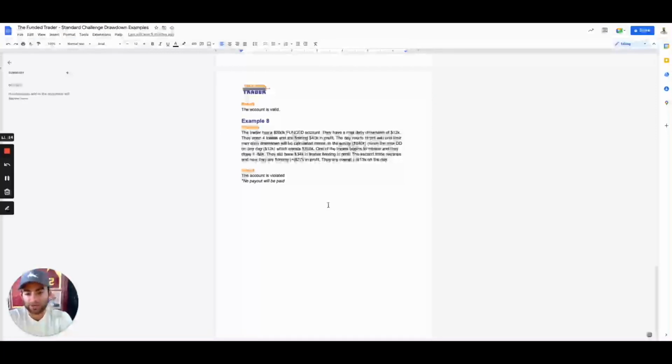They open 4 trades and are floating 40K in profit. The day resets and their max daily drawdown will be calculated based on the equity, 240,000, minus the max drawdown on any given day, which is 12,000. This equals 228,000. One of the trades retraces and they close it minus 6,000. They have 34,000 in trades floating in profit. The second trade retraces and they're now floating 27K in profit. They are overall minus 13,000 on the day, losing more than 12,000, the max daily drawdown. This account is violated and no payouts will be made to this funded account.